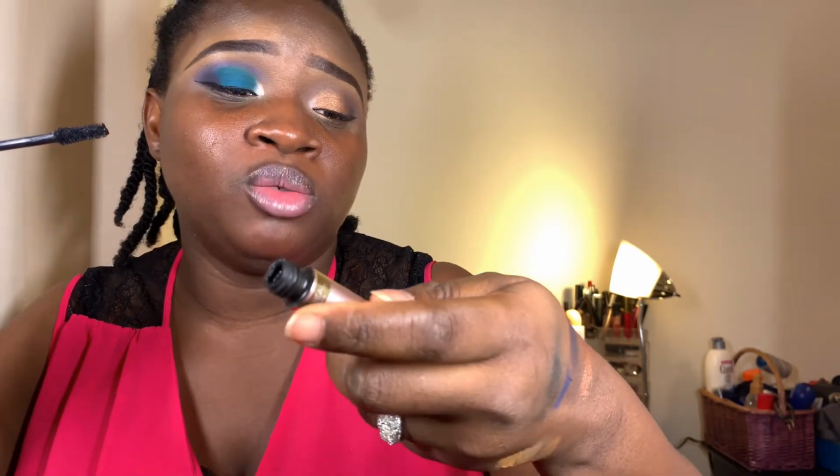So I'm just going to go in with this Voluminous Lash Paradise by L'Oreal. I just started using it and I like it. I know when it first came out, it was the hype thing back then. Everybody was going crazy for it. But I'm just now trying it. And it's okay. It's not as good as my Buxom.